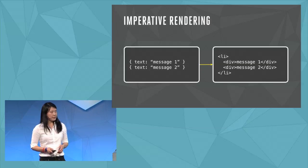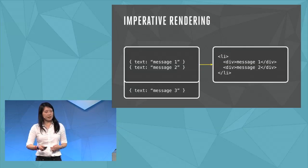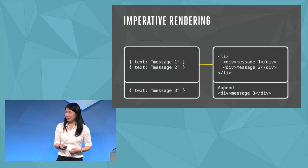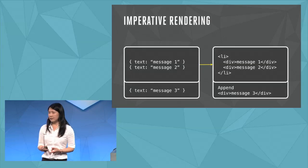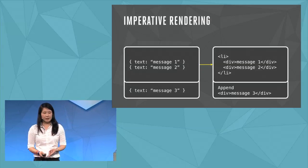So what we had instead is the rendering layer would look at the messages list that the data layer gave it, and find that it has one more message than previously, and it would translate that into an append operation. The problem with this code is that it became really fragile over time. We had to account for different message types. We had to account for messages coming in out of order. And this code just got more fragile over time.